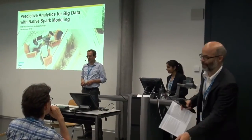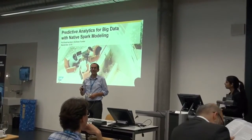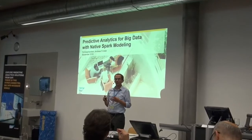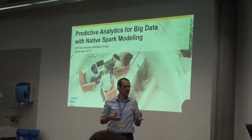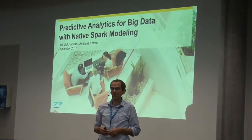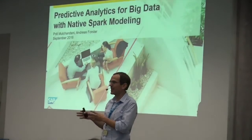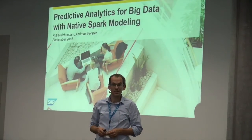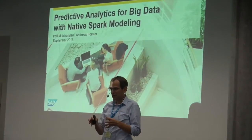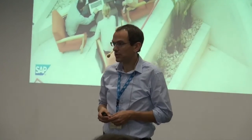So starting with our presentation on big data, predictive analytics and Spark integration, what we would like to introduce is a framework that we have developed at SAP, partly acquired through an acquisition. If you've ever heard of a company called KXEN, Knowledge Extraction Engine, this is now part of the SAP portfolio, where we have a framework which can be used to highly automatedly create predictive models.